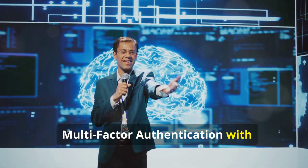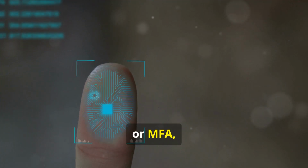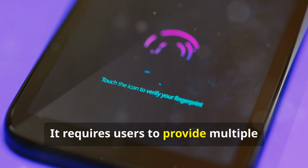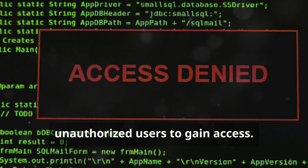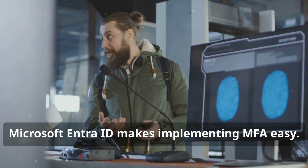Multi-Factor Authentication with Microsoft Entra ID. Multi-Factor Authentication, or MFA, adds an extra layer of security to your accounts. It requires users to provide multiple forms of authentication to verify their identity. This makes it much harder for unauthorized users to gain access. Microsoft Entra ID makes implementing MFA easy.